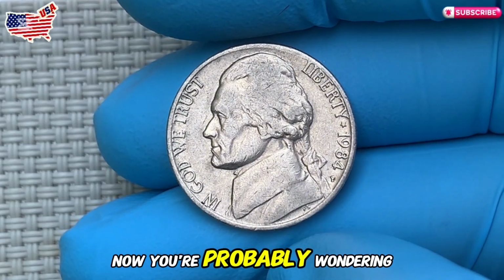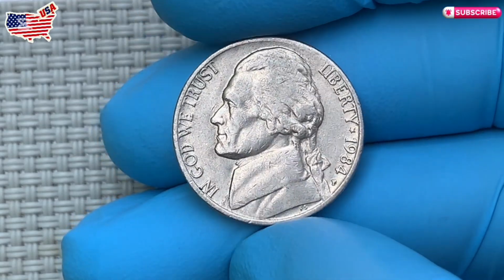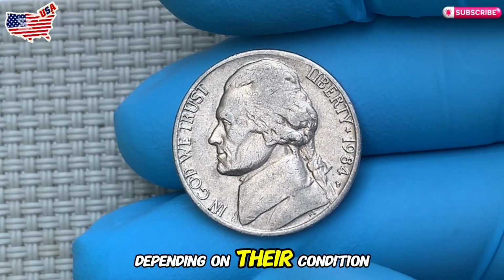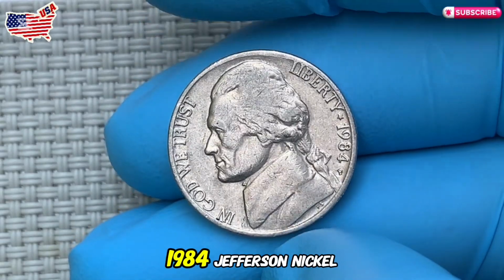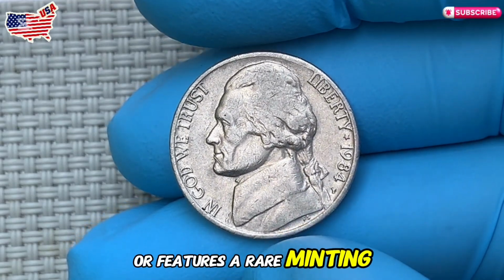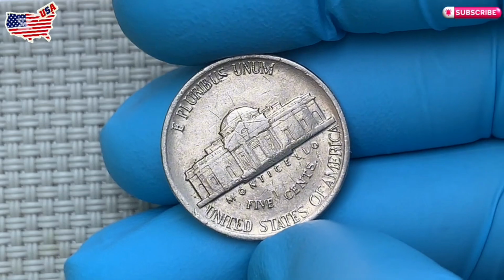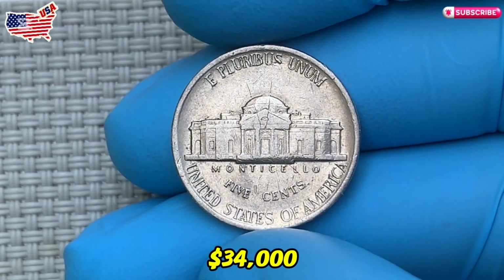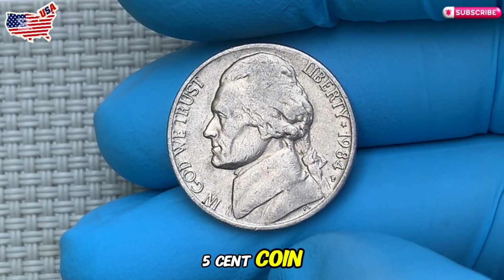Now, you're probably wondering how much a 1984 Jefferson nickel could actually be worth. Well, as we've seen, the value of these coins can vary depending on their condition and any minting errors they may have. But if you have a 1984 Jefferson nickel that's in uncirculated condition or features a rare minting error, you could be looking at a coin worth much more than just 5 cents. In fact, some of these coins can be worth as much as $34,000, yes, $34,000 for a single 5-cent coin.